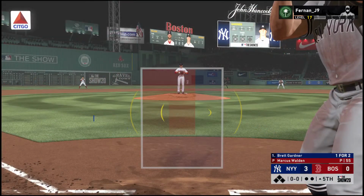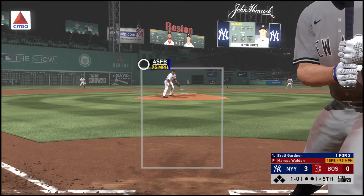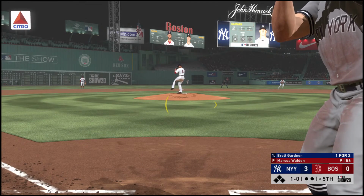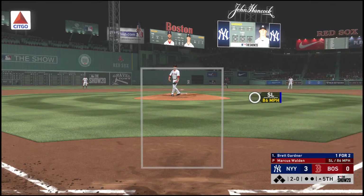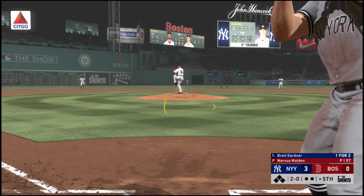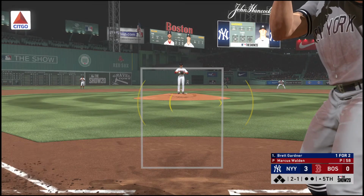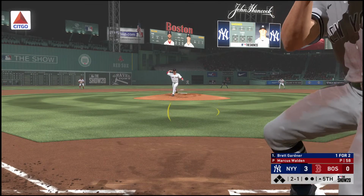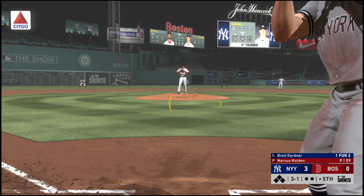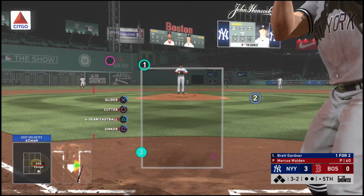Stepping into the box, Brett Gardner. He's working on a 1 for 2 game so far. Up and away to start the inning. It's 1-0. And that's inside. Looked like the slider, and it's 2-0. Here it comes. And that sinking fastball didn't sink. It stayed high. Hey, he's had great command all day. Want to see how aggressive he is in the zone with a 3-ball count.